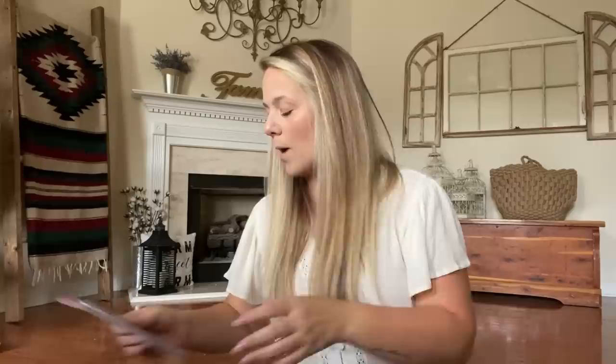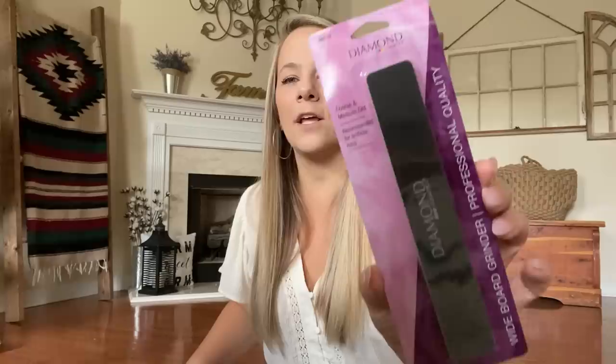Also, I grabbed a couple nail files. I grabbed the diamond one. These are a brand name, y'all, Diamond. This is a wide board grinder, professional quality. And you can always use a good filer. Always use a good filer.